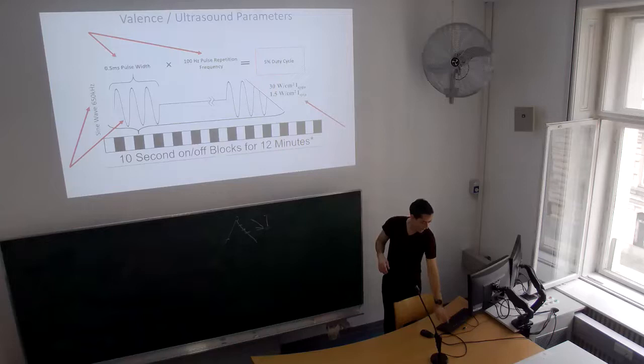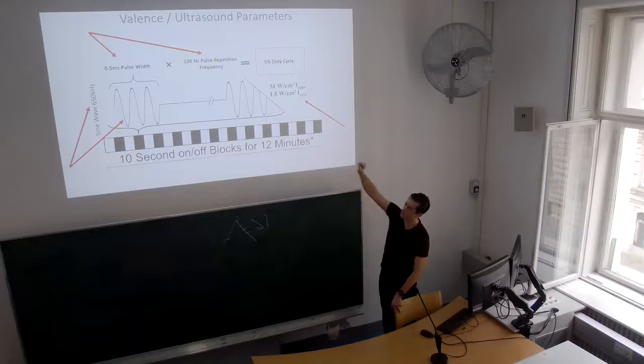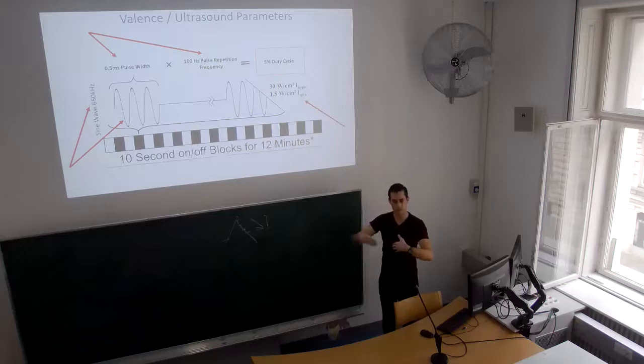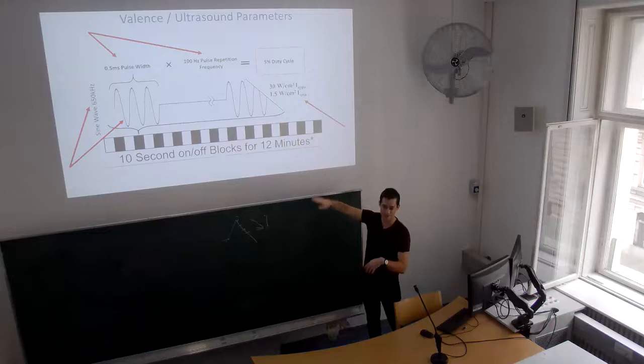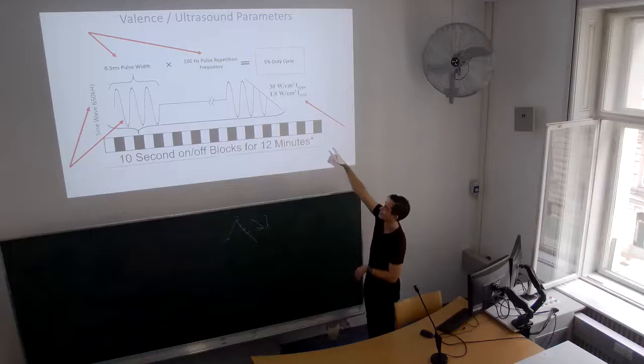But I want to direct your attention more towards this thing in the top right called the duty cycle. Okay, so the duty cycle is, in any given period of time, like for a second, how long is the ultrasound on? So if it's in these little pulses, it's not on all the time, right? It's on for a little bit. Here it's on for half a millisecond, and then it's off for quite a bit, right? So it's on for half a millisecond. It does that 100 times a second, which means that it's on for 5% of the time, okay? 50 milliseconds every second. 5% of the time, duty cycle, okay?